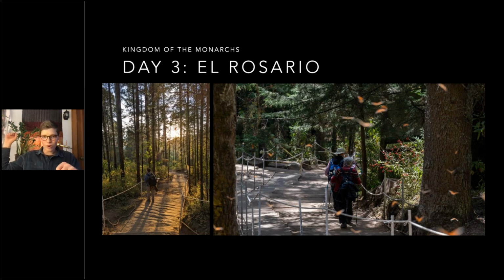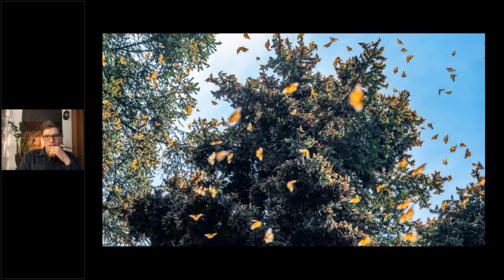This was just a warm afternoon, and the butterflies were cascading down the mountain, following us as we exited the sanctuary. Here's another photo of just looking up at a tree filled with them, and as they're streaming off in the really warm afternoon light.